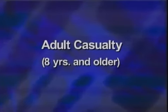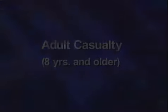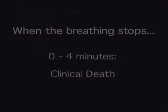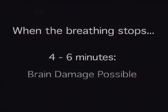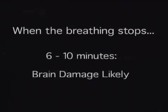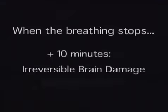The following video will focus on emergency care for the adult casualty who is 8 years and older. When the breathing stops, the heart will soon stop beating. 0 to 4 minutes, clinical death. 4 to 6 minutes, brain damage possible. 6 to 10 minutes, brain damage likely. After 10 minutes, irreversible brain damage, biological death.